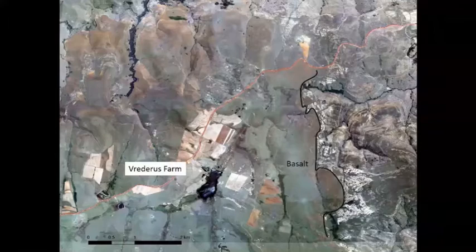And this is a place I've shown because they have a lake. It's called the Vrederus Farm. They have some very beautiful rock paintings, and I encourage everyone to stay there. We had a very nice stay. The farmers were very happy to have us. They even offered us to stay. And it's a beautiful landscape. So if you have a chance to pass by, this is near Maclear. It's a great place also to have a holiday.